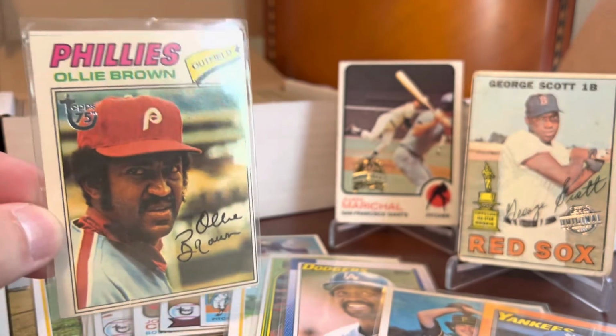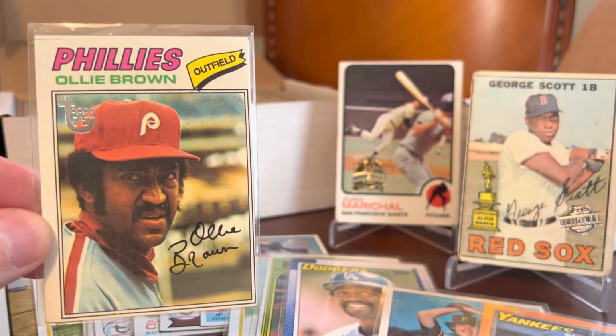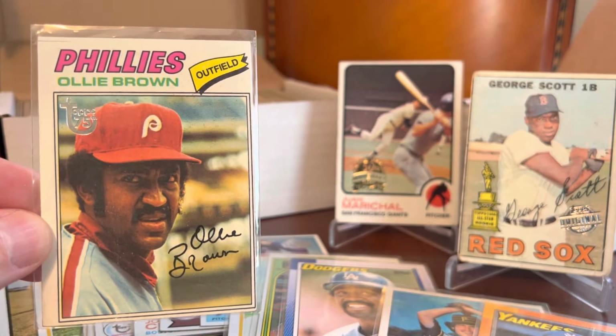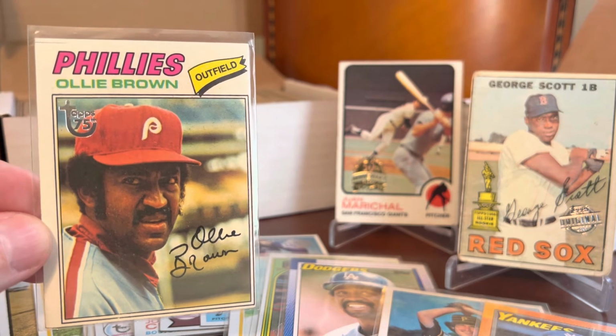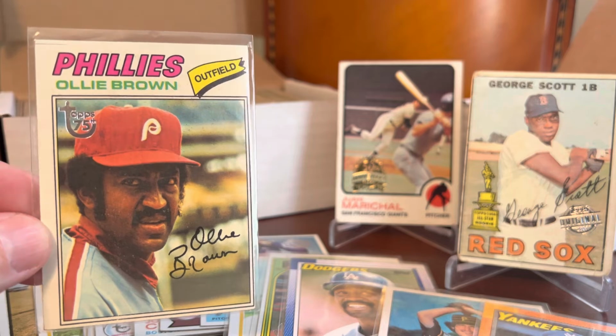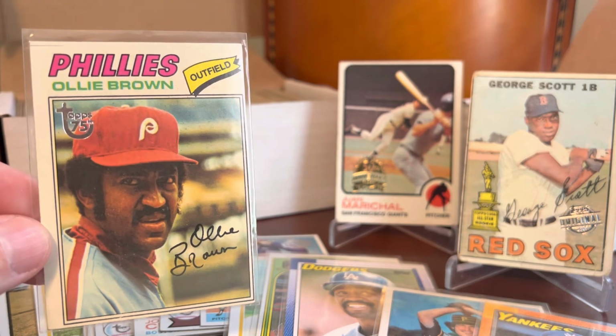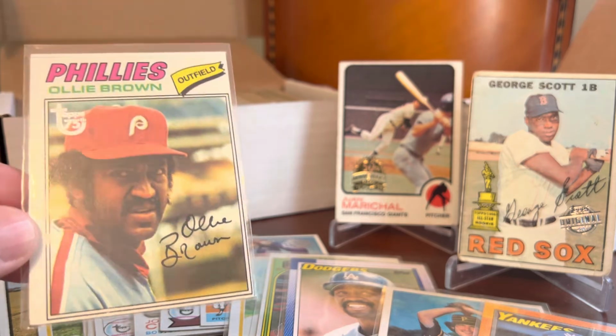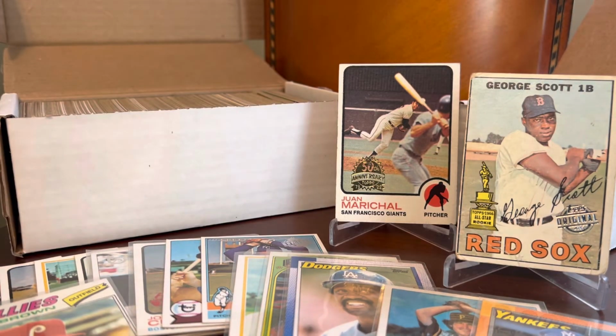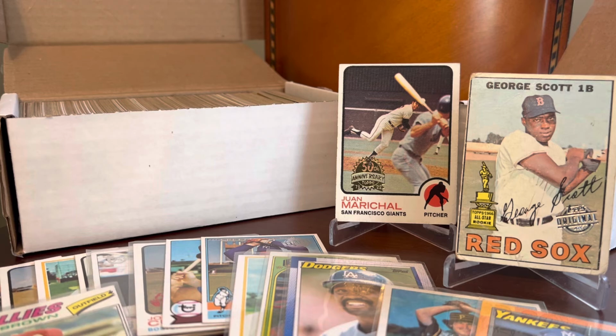Here's a 77 Ollie Brown with the Phillies. And look at those sideburns and that scowl. The facsimile autograph is great on this one too, and it's placed in a really nice spot. Again, wildly off-center. You can't get more off-center than this, but it doesn't bother me with these. I just love the character of these cards and the history that, even though we'll never know what it is, each one of them certainly has a pretty unique history out in the world.